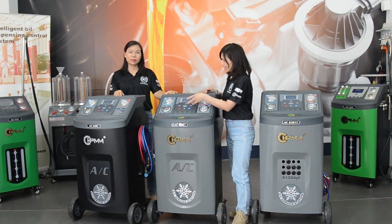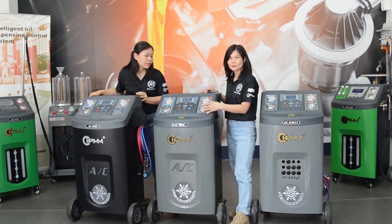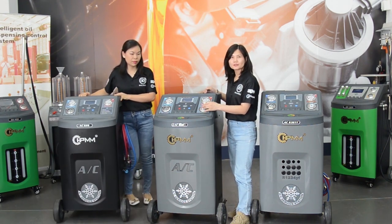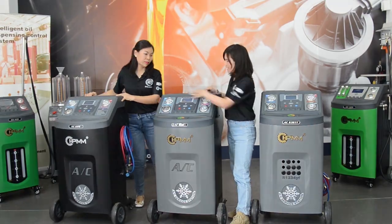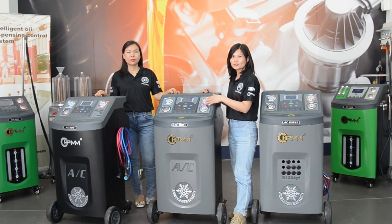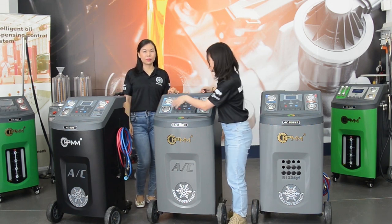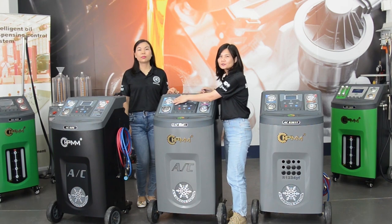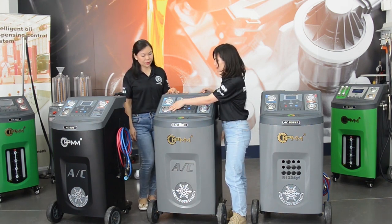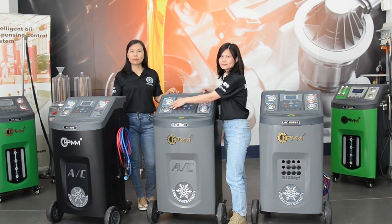Let's look at the panel. This is the one more gauge, the VP gauge. This gauge shows the vacuum pressure. Let's see the others. This is the HP gauge, the high pressure of the AC system. And this is the LP gauge, the low pressure of the AC system. The TP gauge is the tank pressure.